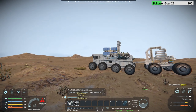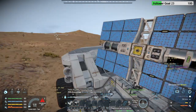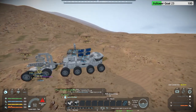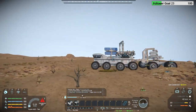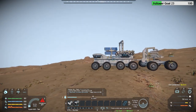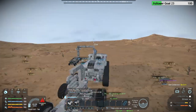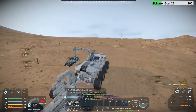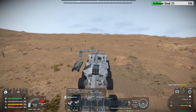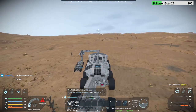The vanilla suspensions, though, are keeping us higher off the ground than the other ones were, just because the other ones are bugged right now. So I think you shouldn't bottom out nearly as much. Feels kind of good to have a giant mobile base, as a rover, not a plane. Guarantee you a plane would be easier. An airship of some sort would be easier.